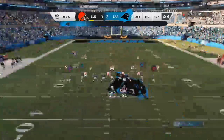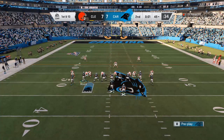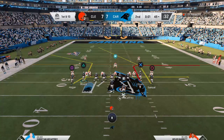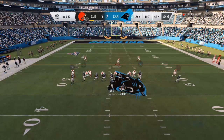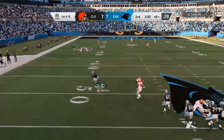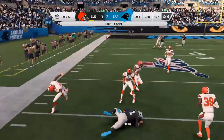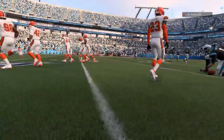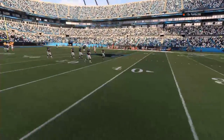Trying to get one more in here before the quarter breaks. 53, Mike 53. Oh, here we go. A final shot before the break. Newton dancing to his left. And he gets this inside the 35-yard line. So we've hit intermission. It's halftime.